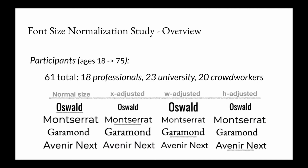We ran a study with 61 participants to determine how humans perceive font size. Taking Times at 16 pixels as our reference font, we computed 3 new font sizes for each font in our set, corresponding to matching the reference in each of x height, or width. Normalizing by width or height corresponds to adjusting the font size of the target font until its width or height of a set of characters matches the width of the same characters rendered in the reference font Times.